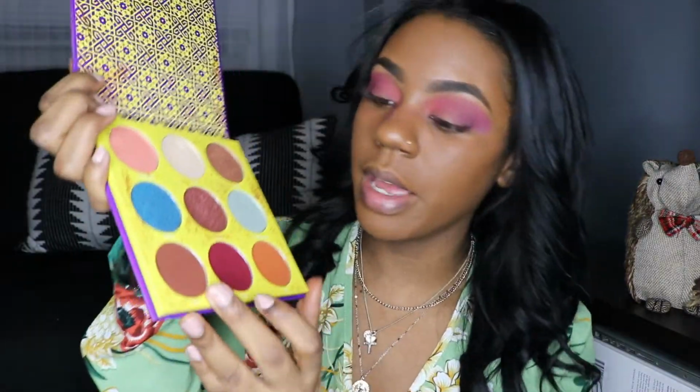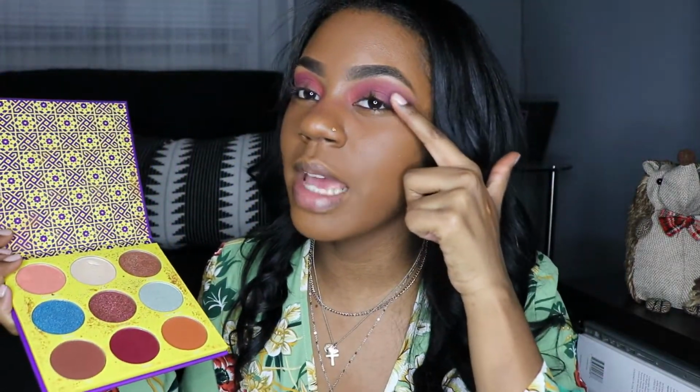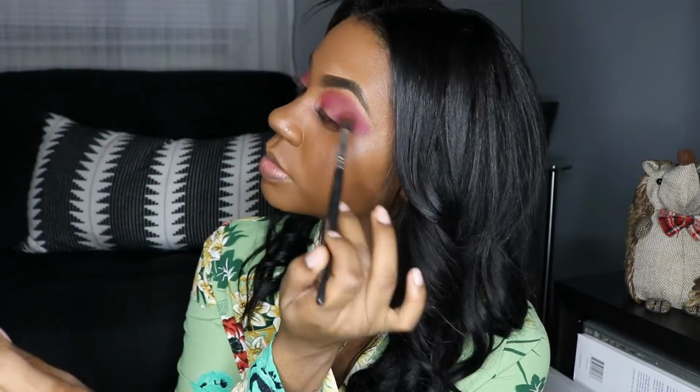Now I'm going to take this burgundy, Zora, from my Juvia's Place Saharan 2 palette, and I'm going to do the same kind of thing I did with the purple, but I'm going to be a little lighter on the brush because this is extremely pigmented and it has a tendency to look a little crazy if you do too much. But I do want this pop of color, so I'm going to go in very lightly, but I do want it to make a statement. You get what I mean?